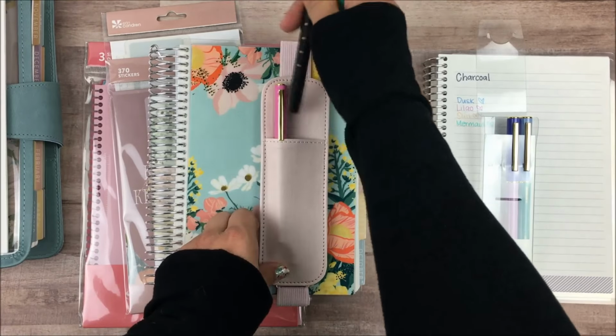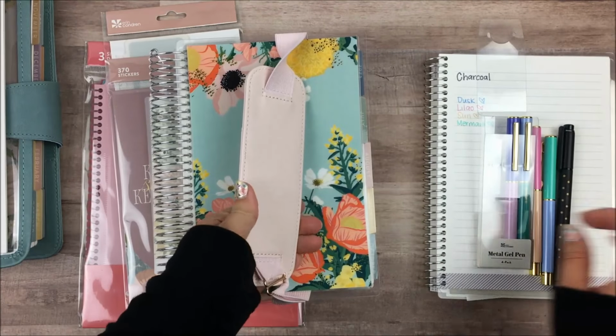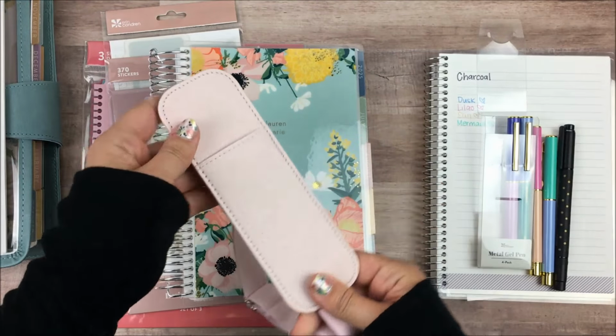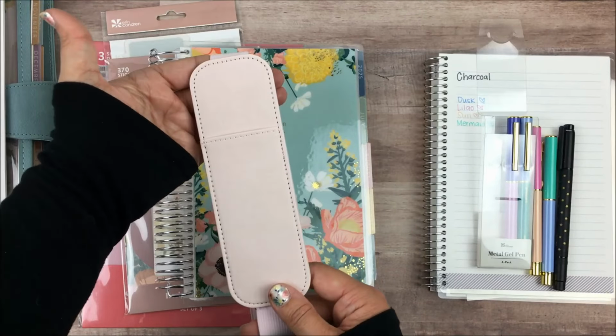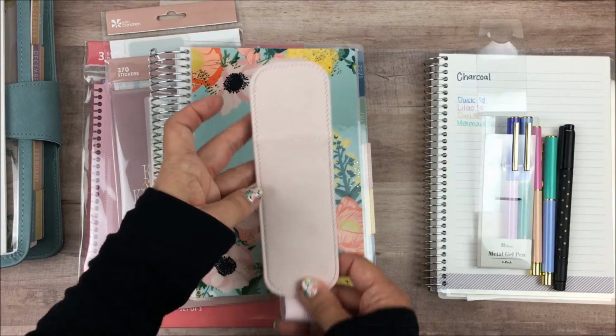I definitely think that it will stretch out over time and probably be a little bit easier, but it feels really solid, like very nicely made. It's not very flexible, like it's got a lot of stiffness to it. The elastic's really wide, probably at least 1 inch, maybe a little bit more. But if you like to keep a few pens with your planner, I think this is a really easy way to do it. I think this would be a great option.